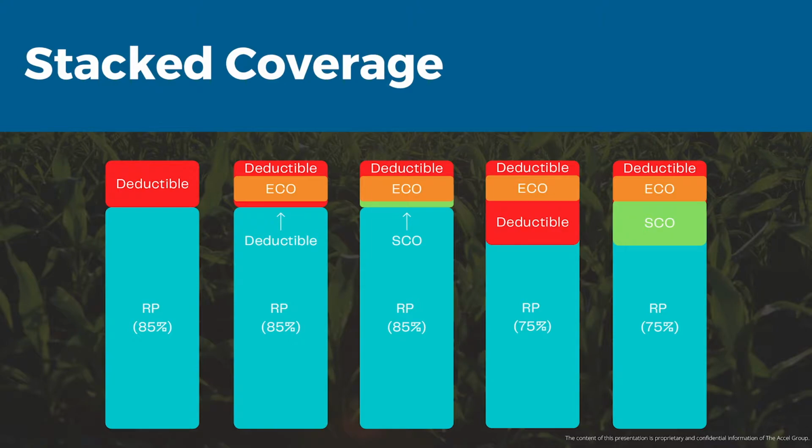illustrated in brown. The third column simply illustrates putting a slice of SCO into that coverage. Now we have completely filled that 1% gap, so we have 0 up to 95% coverage in this example. If you're wanting to save some premium and reallocate that premium to the top end of your coverage, you might drop your 85% base policy down to 80 or 75. In this example, we've dropped it to 75% coverage. So in blue, you have 75% RP coverage. You'll have an 11% gap from 75 to 86%.